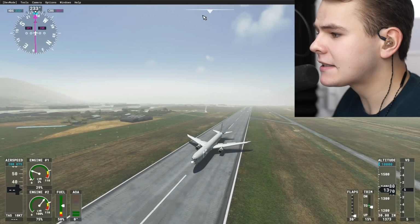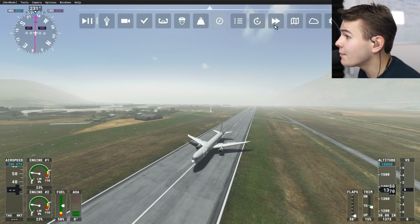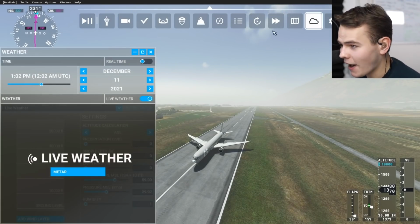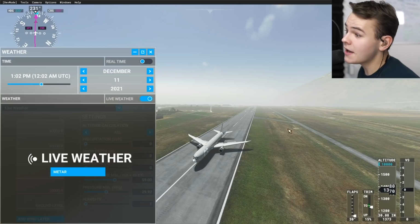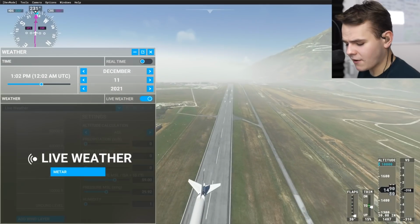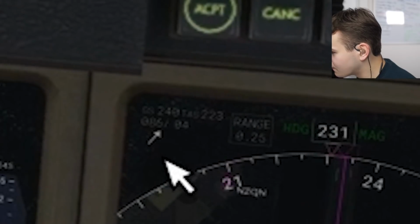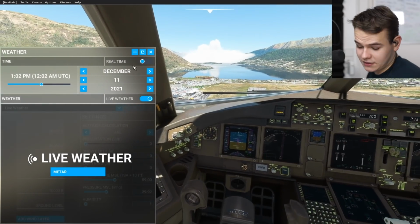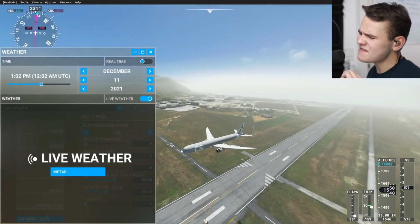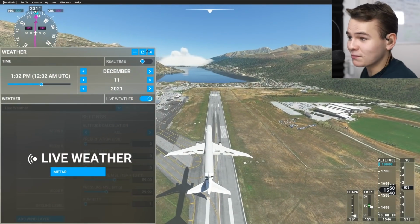And the thing is, New Zealand isn't a place where normal always happens. Especially the weather can be quite interesting down here. For example, right now we have this live weather turned on with this little fog going on. Queenstown also likes to be a little bit windy. What's the wind speed right now? All right, 4 knots. That's fine. Seriously, live weather. But definitely not a very easy place to fly to, just in general, not even talking about the runway and stuff like that.